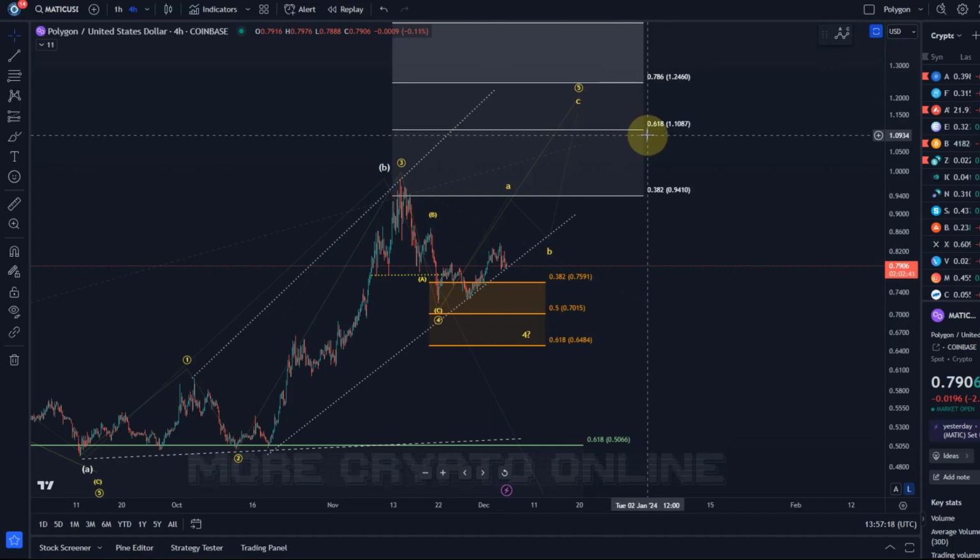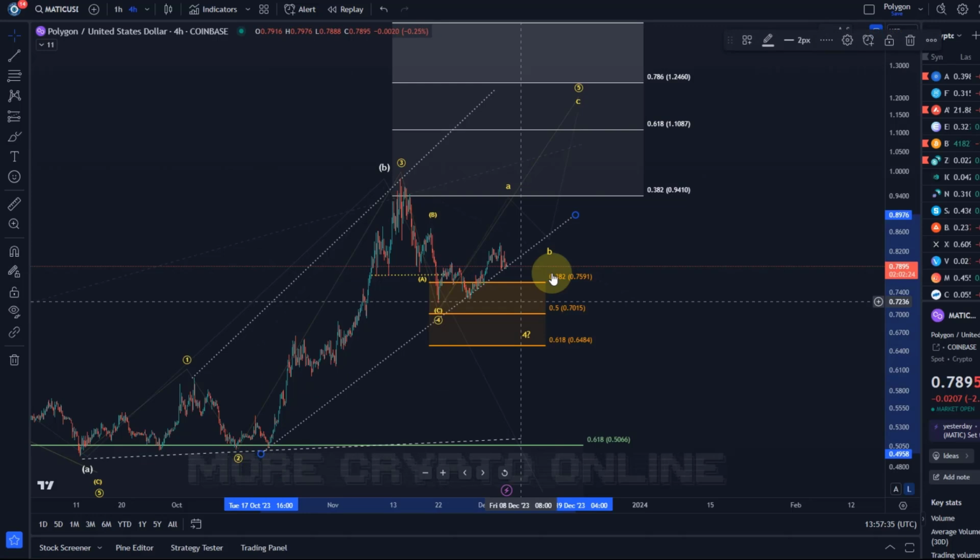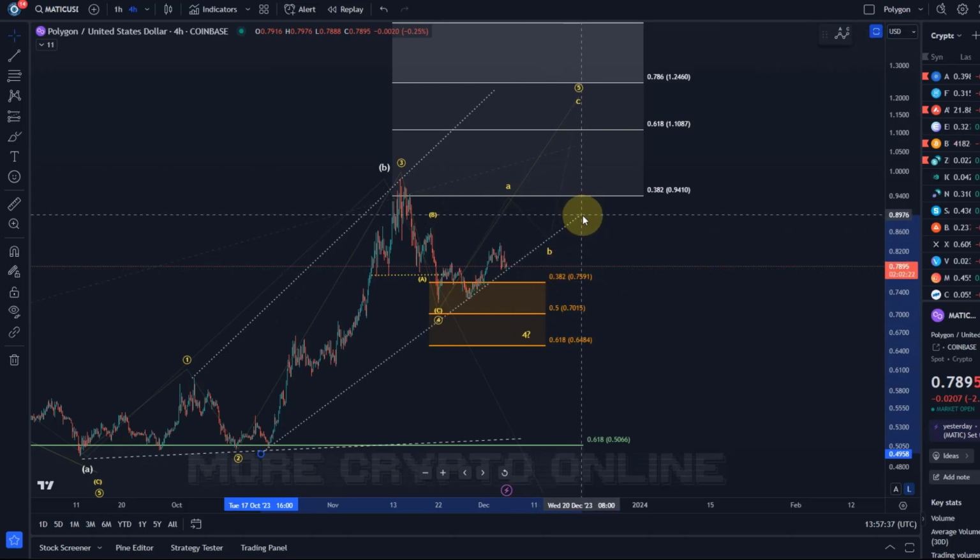Support remains at 64.65 cents. Any wave 4 that goes below the golden ratio in a diagonal isn't really trustworthy anymore. It's not invalid, but it will not be trustworthy. So all these comments are still very much relevant. The price is moving in this trend channel. It's not a very well-defined one. I just added it in one of the last videos.